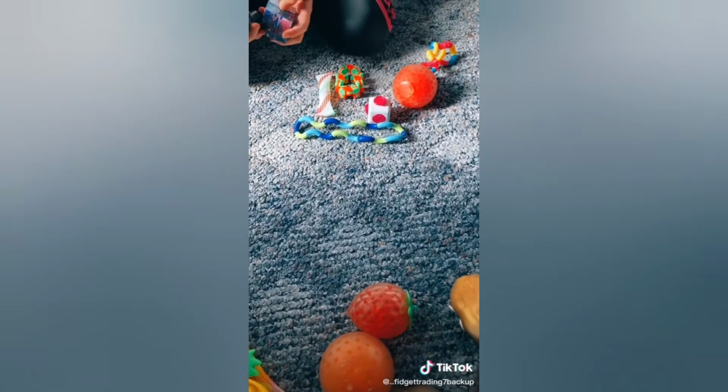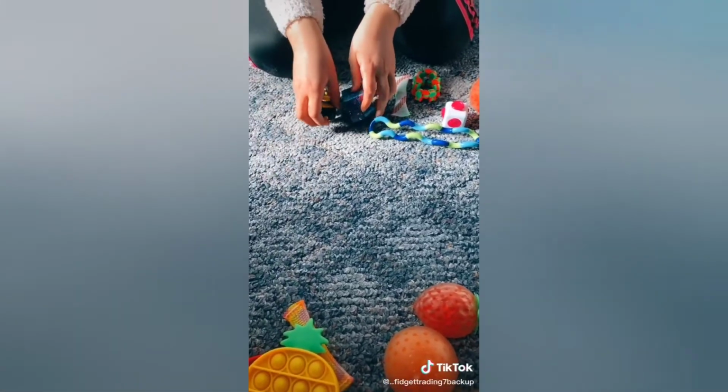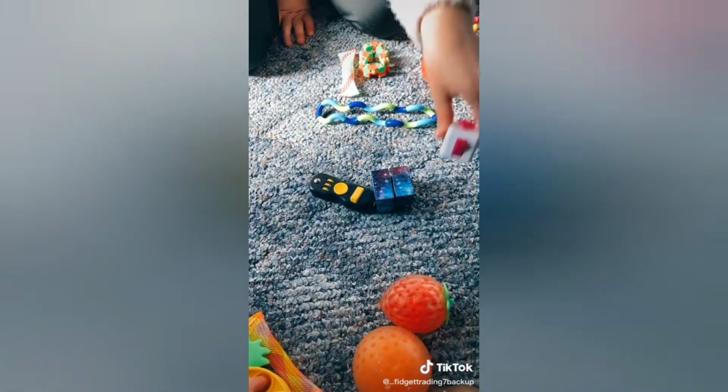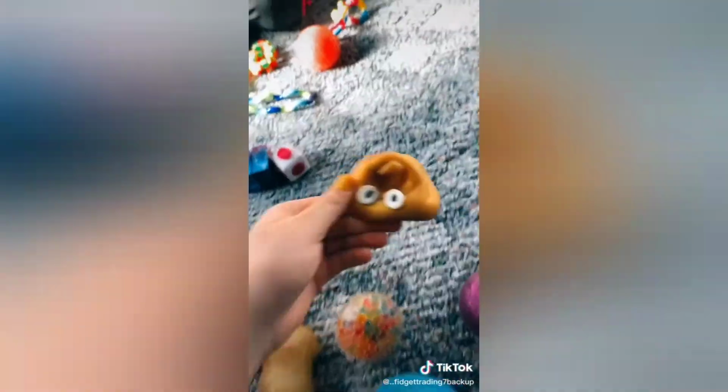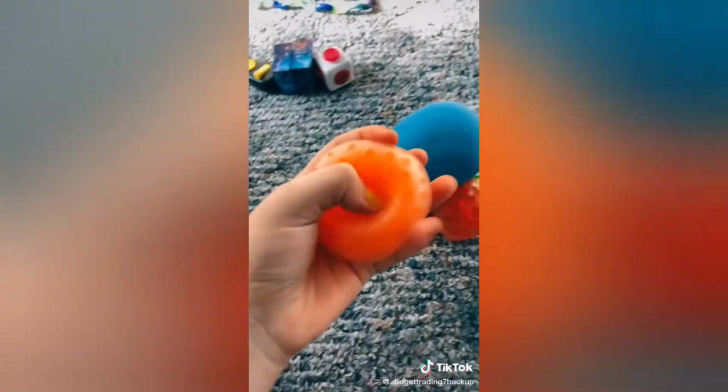You're really nice, so would you like to play another fidget trading? Yes, please. I'll give you this, this, and actually an extra. All that, but I only have stress balls. Okay, wait, I'm making an offer. This poopy thingy, this strawberry, this really nice dog, this Orby stress ball, all these stress balls. Is that a deal or?